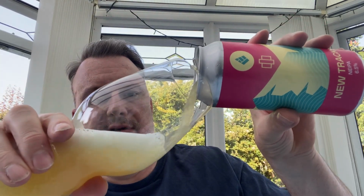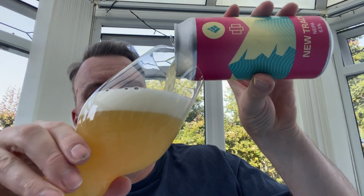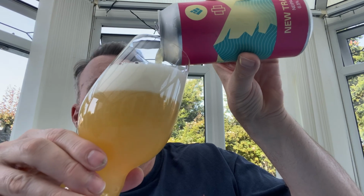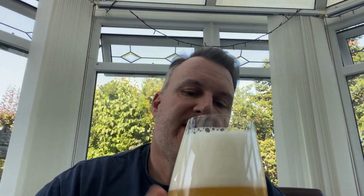So I thought, well, what I'm going to have is a New England IPA. It's going to have my hop of the moment. I can't even think what Azacca's all about, but it's a nice, bright sort of flavour.